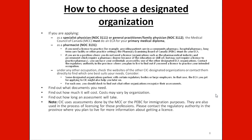Note, CIC uses assessments done by the MCC or the PEBC for immigration purposes. They are also used in the process of licensing for those professions. Please contact the regulatory authority in the province where you plan to live for more information about getting a license.